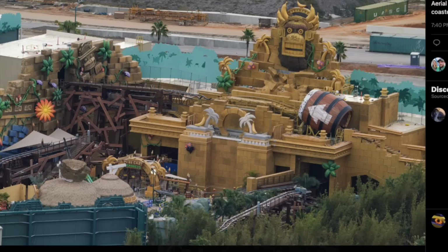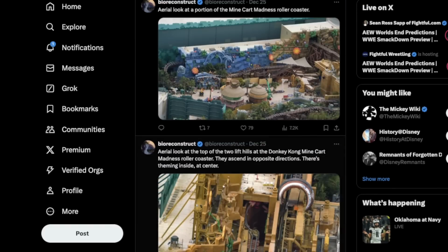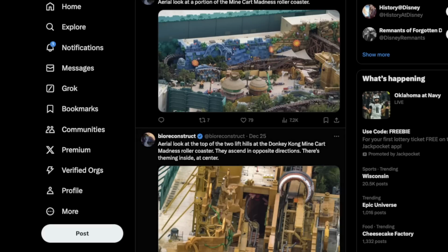I believe those trees down there in the middle still need to be painted, so I'm sure that will be done. Just more stuff added to the track here. You can see on the inside two lift hills of the Donkey Kong Minecart Madness roller coaster. They ascend in opposite directions. There's theming inside at the center, so it looks really good.